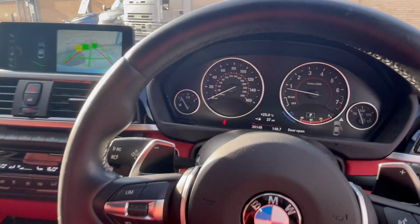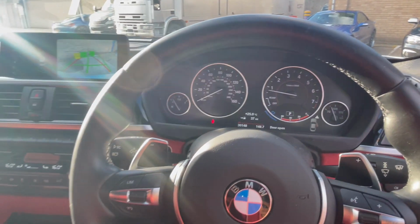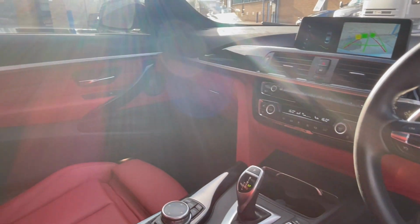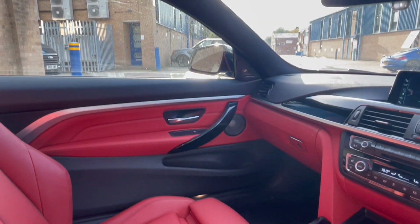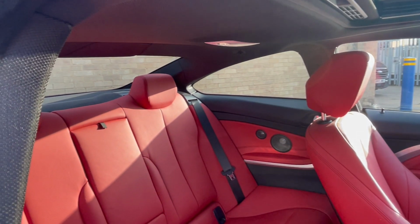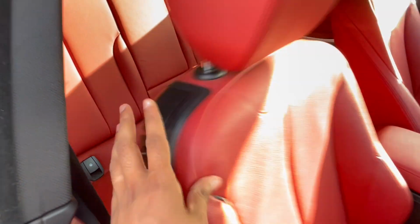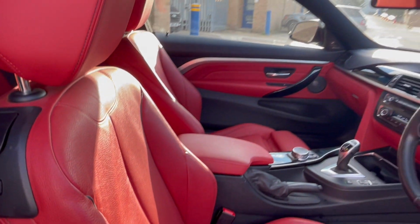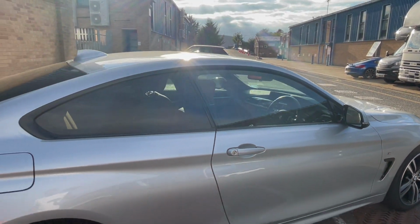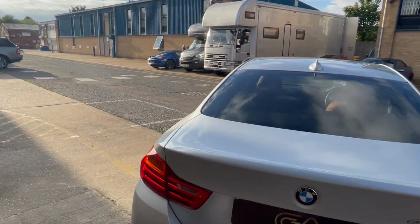So as you can see, the car's just over 30,000 miles, 30,148 miles. Reversing camera, PDC, 360 parking sensors, Harman Kardon, as I said. The back is in equally as good condition. So overall, this is an absolutely stunning car, incredibly well spec'd.